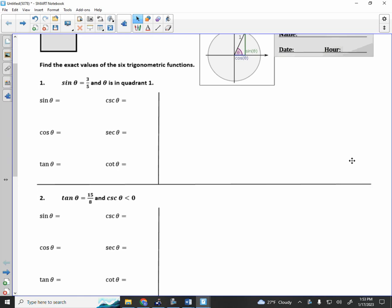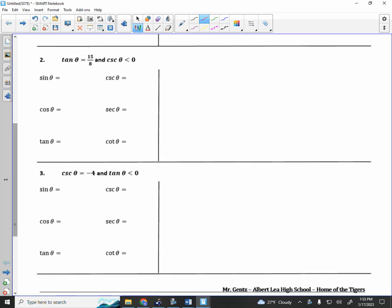Okay, good work. Most everybody, you were able to list 3/5 right away for sine, and cosecant was then 5/3. As you set it up, you got cosine was 4/5, so secant was 5/4. Notice how it's in quadrant 1, so you know that they're all positive, and we'll work from there, okay? Let's look at number 2 together. What would you do first for number 2?